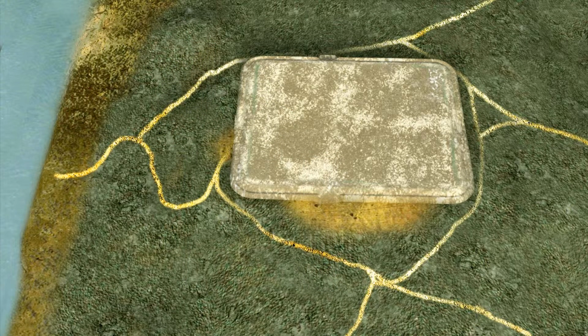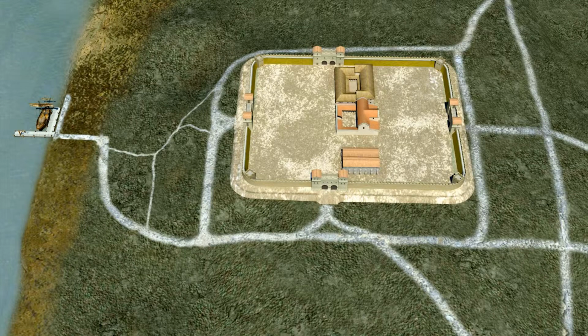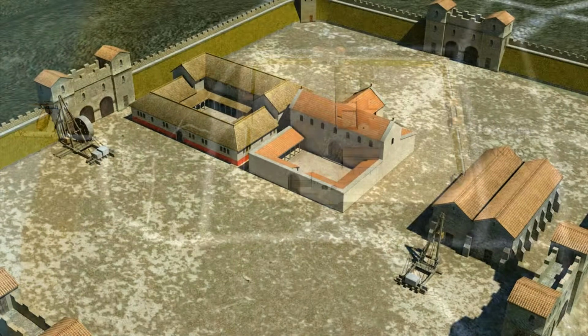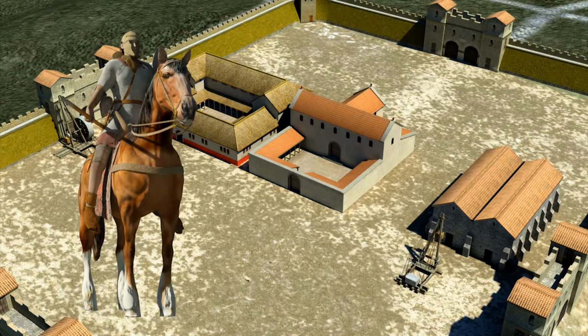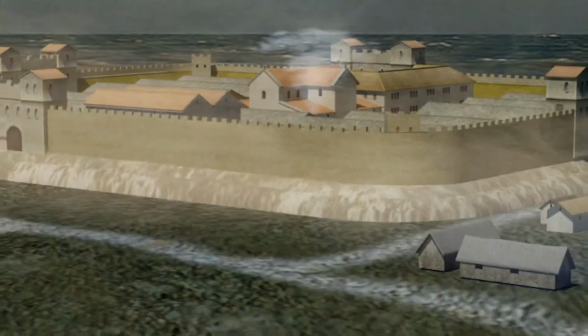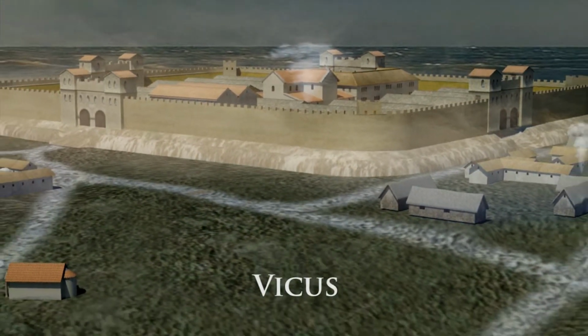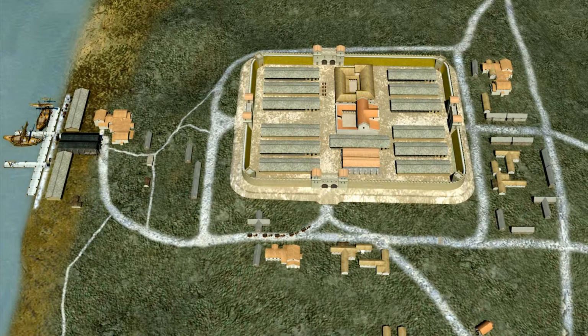All Roman forts followed a set ground plan, and once the outer defences had been constructed, next on the list would have been the 3 most important buildings: the Horrea, Principia, and Praetorium. The fort was to be manned by a cavalry unit. They would have also constructed barracks, workshops, and stabling for the horses. It would only be a matter of time before a vicus, that's a civilian settlement, grew about the perimeters of the fort. And this is how things would have been for the best part of 80 years.